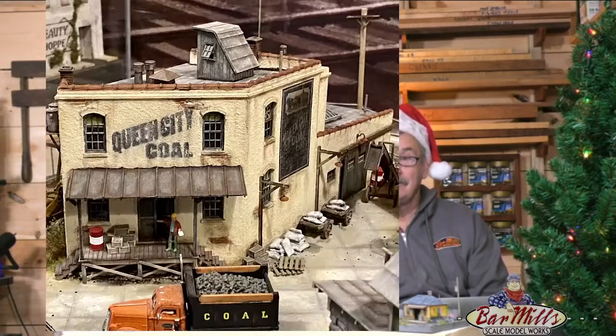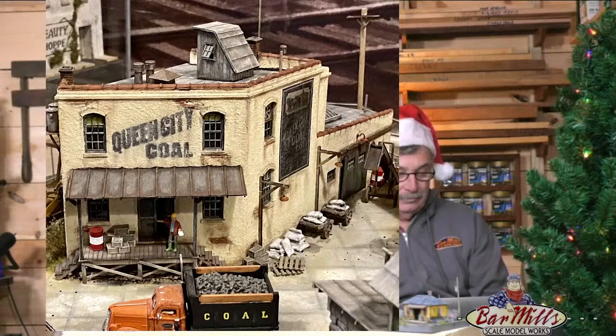Next up, we're going to totally jump scales and go to N scale. The N scalers have been waiting for something. And on occasion, we will take one of our dioramas and isolate a piece that might work in N scale or O scale, or whatever the instance is.